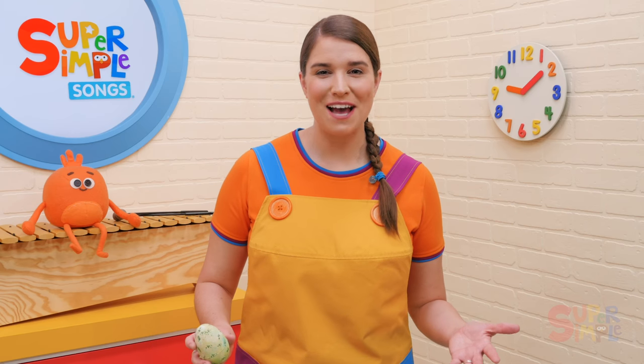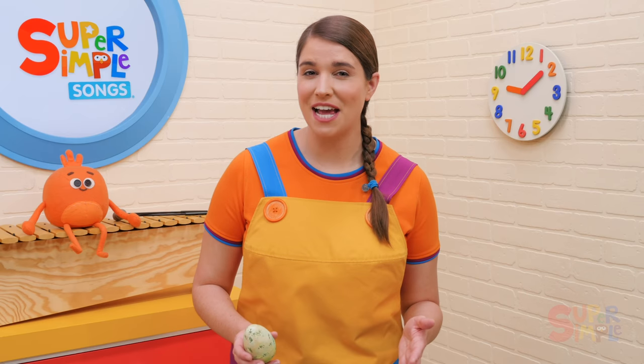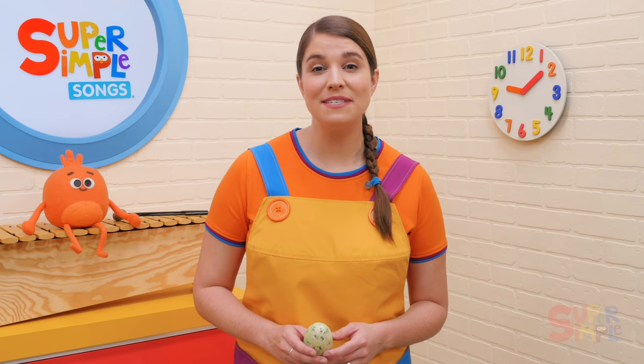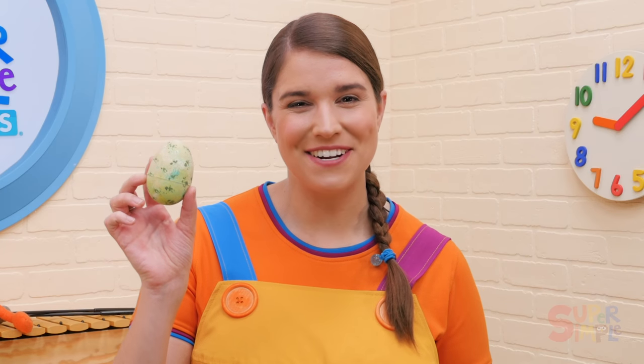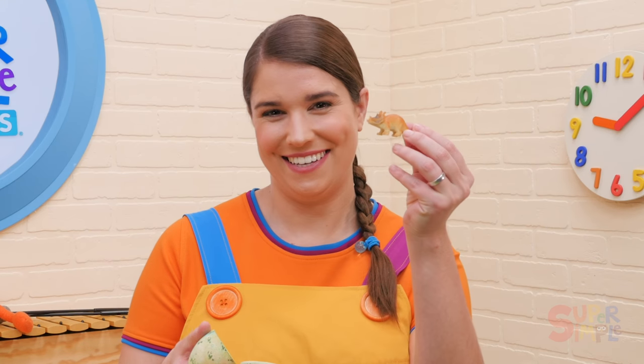It's also a great song to practice counting 1 to 10. Encourage your students to follow along on their fingers, and that way they'll be practicing their fine motor skills at the same time. Try some simple counting activities using miniature dinosaurs or even dinosaurs in plastic eggs, like these. Count the eggs together and then take turns opening them up and seeing what baby dinosaur is inside.